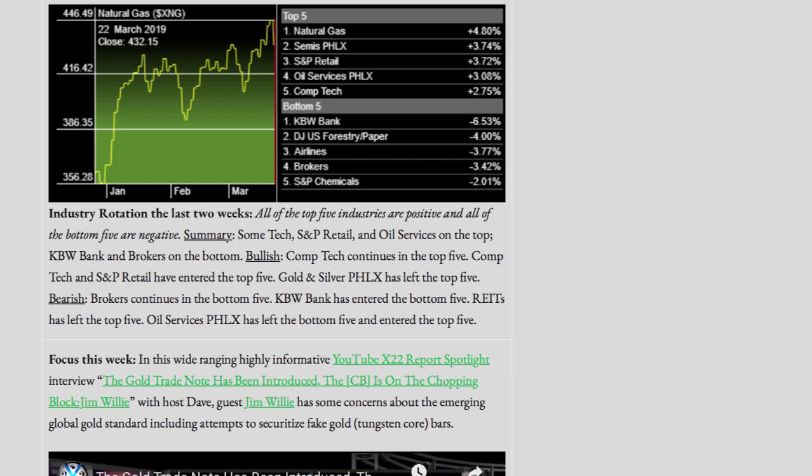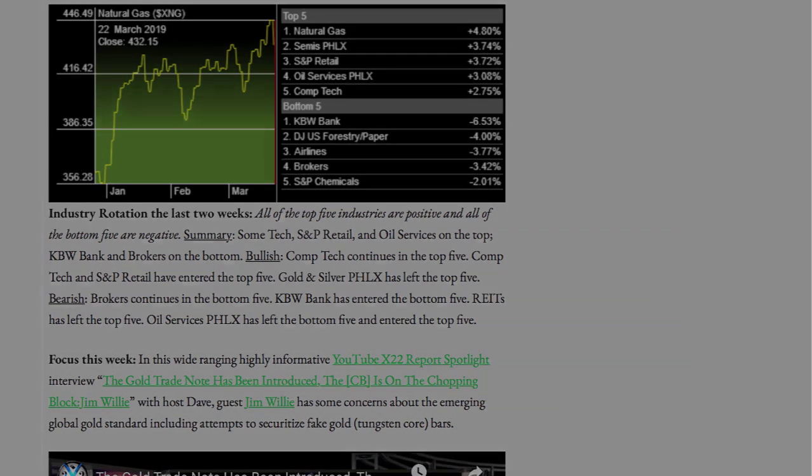Bullish CompTech continues in the top 5. CompTech and S&P retail have entered the top 5. Gold and silver has left the top 5. Bearish brokers continues in the bottom 5. KBW Bank has entered the bottom 5. REITs has left the top 5. Oil services has left the bottom 5 and entered the top 5.